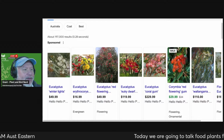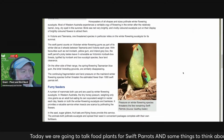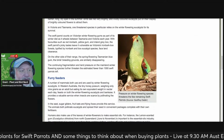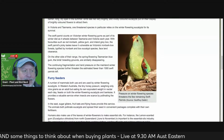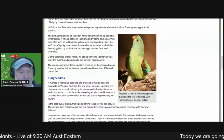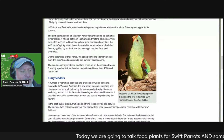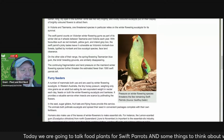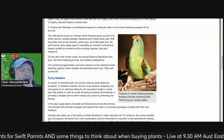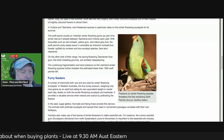We're looking at, no, we're not looking at the right one, are we? Oh, Grant, get with it. Get with it. Here we are. So I'll just read this again. The swift parrot counts on Victorian winter flowering gums as part of its winter diet as it wheels between Tasmania and Victoria each year, with favourites such as the red ironbark, again, Eucalyptus sideroxylon, yellow gum, Eucalyptus melliodora, inland grey box. The swift parrot's picky tastes leave it vulnerable as Victoria's ironbark box forest, typified by ironbark and box eucalypt species, face land clearance.